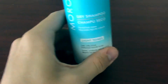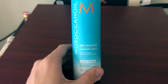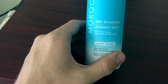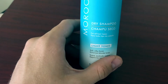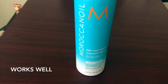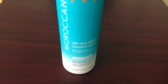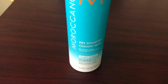So this one is for light tones. As you can see, there are multiple different bottles. Some of them say dark tones, others say different things. I'm not really sure. I can really only speak for the light tones, because I have lighter hair, kind of like a blonde, brown sort of thing. So this is the one that I got, and so far it's been pretty cool. I can't complain. So if you have average light brown, blonde hair, this is more directed towards you.